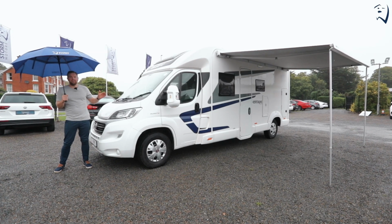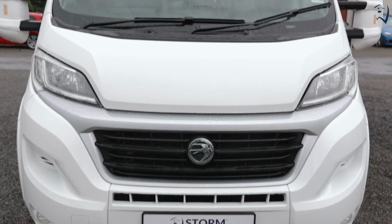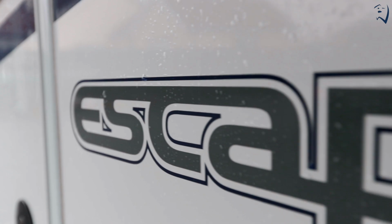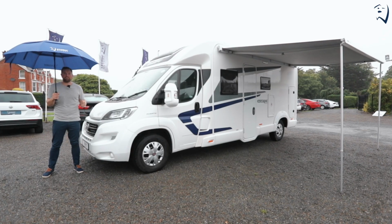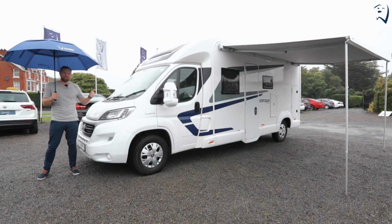Can't do much about the weather, but what I can give you is the chance to brighten up your day and win this stunning motorhome. The Swift Escape 695 is 2018 with only 33,000 miles. It's got the wind-out awning, loads of other extras. Let's go have a look.